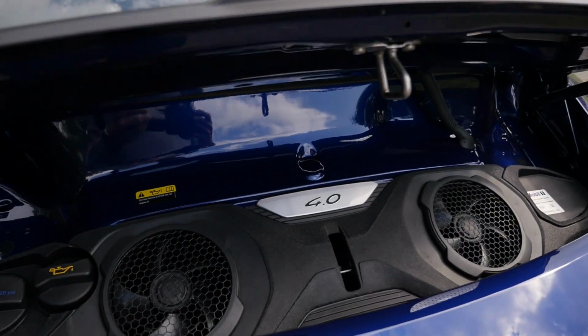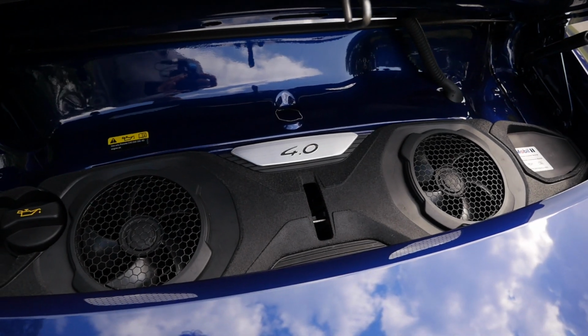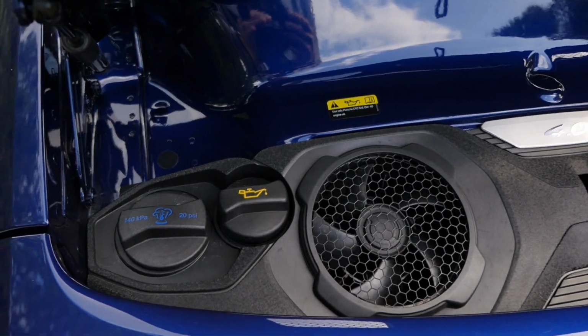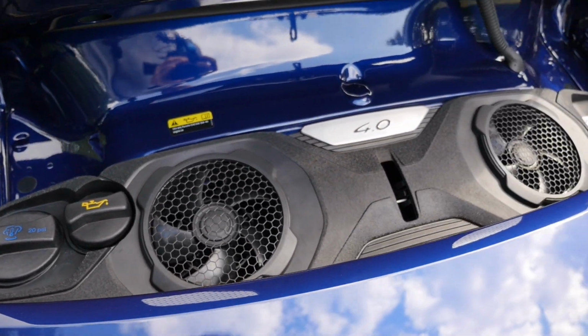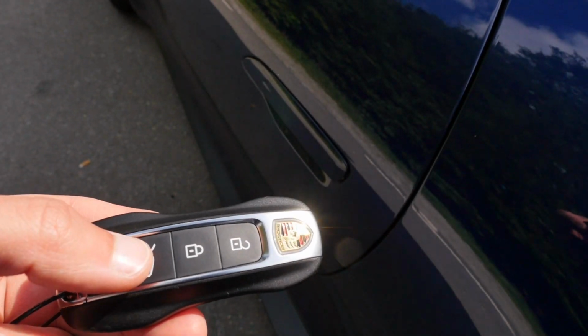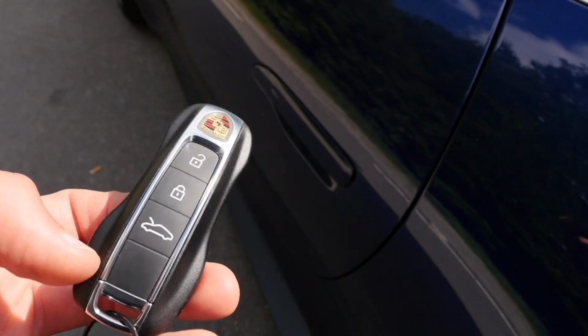Well, this service opening is the only thing we have to have somewhat of a glimpse of the technology here. 4-liter just for the fluids and so on. Servicing is done from underneath. This is the car key. Open the front hood with that one.